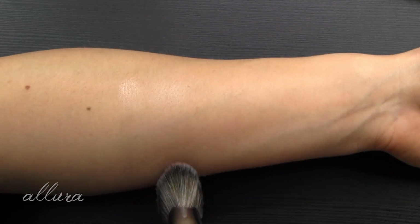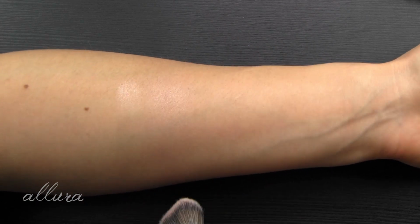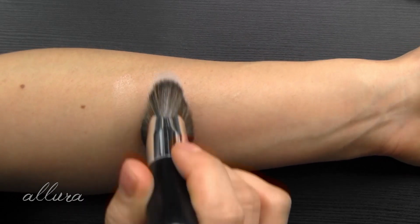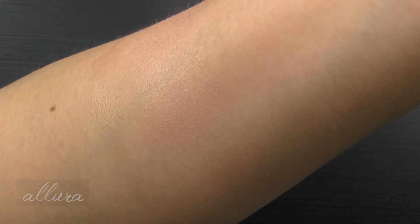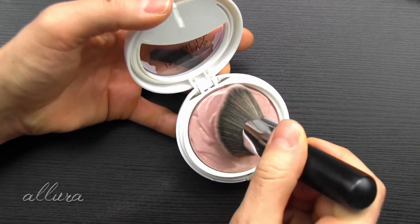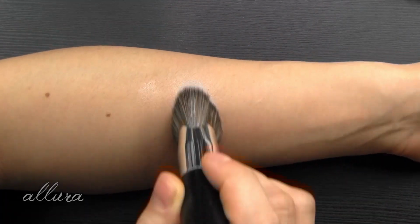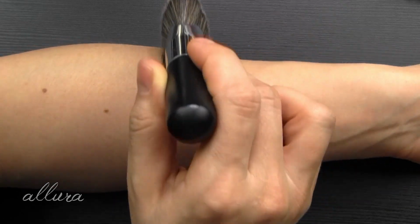It's good. This doesn't have large shimmer particles, but it definitely is shimmery. So I really don't know about applying this all over the face. I think this would be a beautiful, luminous, skin-like highlighter. And if you're using it all over the face, you definitely wouldn't want to build it up, but I'm going to do this for those who would use this as a highlighter instead. I mean, it is absolutely beautiful looking on the skin. It's a very sheer pink with a silver sheen.